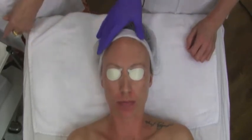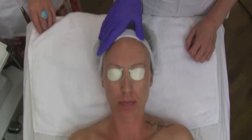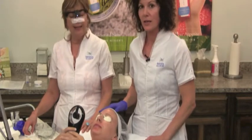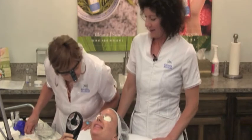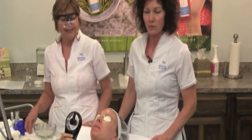The cell solution is a 15% TCA, it's got 15% lactic, 15% salicylic, and 10% azelaic. So it's a nice blend. Very good, Lynn. That's not easy to remember. I was going to say resorcinol, but it's our non-resorcinol peel, so it's a great option for people that can't have resorcinol.